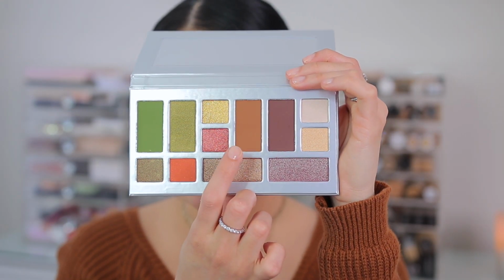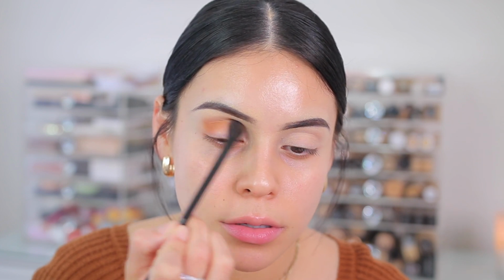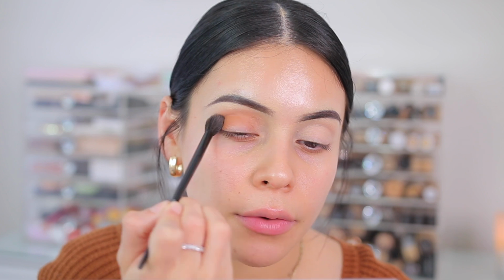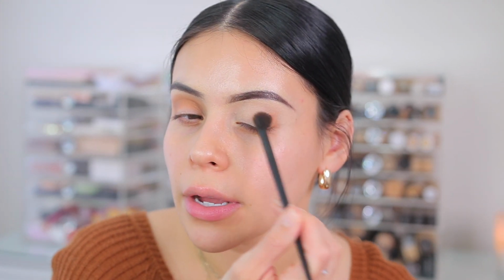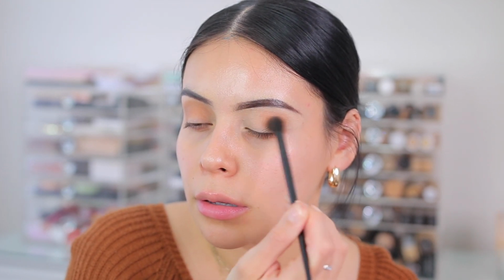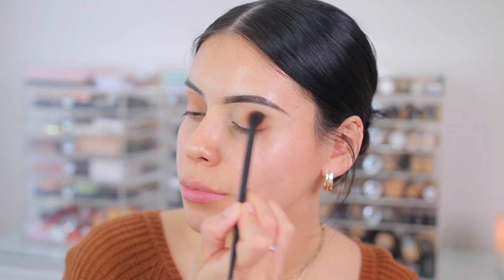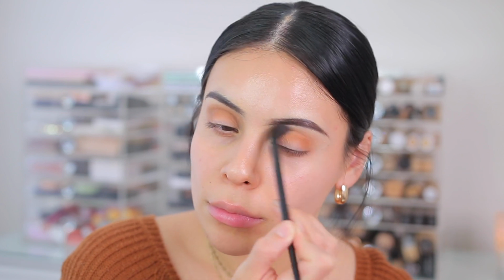I already did prime my lids. I'm going to start off with this color right here, which is that nice brown. And I'm just gonna apply that right in the crease. Okay, first of all, hello pigment. Wow, first impression of this color, it is extremely buttery and really pigmented, and I'm barely dipping my brush in. Whew, that is a beautiful color. Super excited to use the other matte shades because that look was really easy to work with.